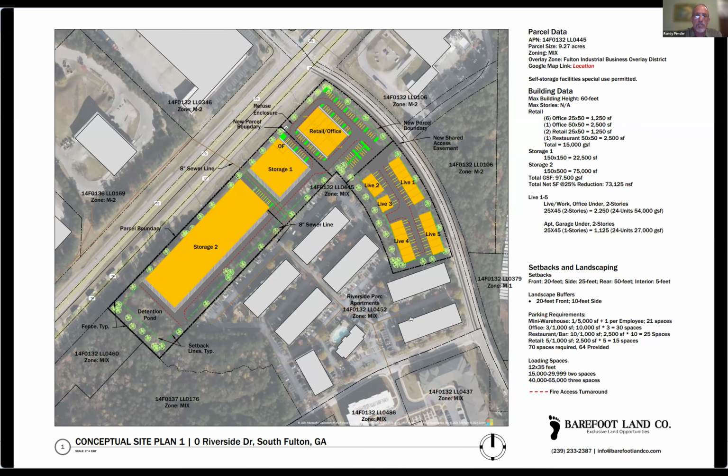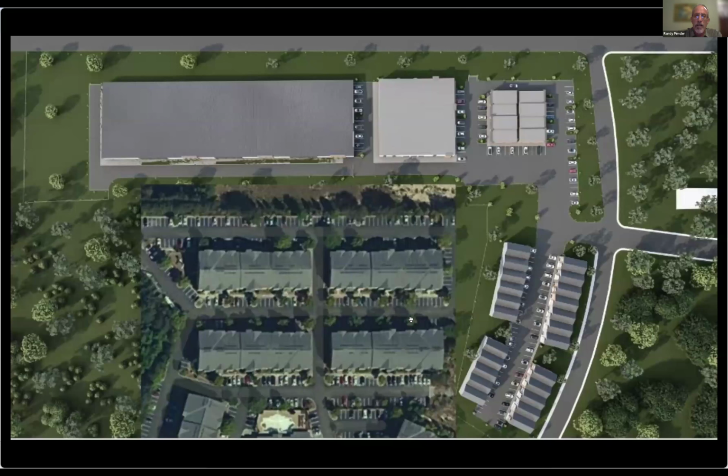We have some images of what this might look like. Hopefully this gives a little better context, if you will, for the proposed development. Again, Riverside here and Fulton Industrial at the top of the page. The commercial retail development on the corner. We really wanted to make sure that this proposed development offered some benefits to the community rather than just being a single type of development.